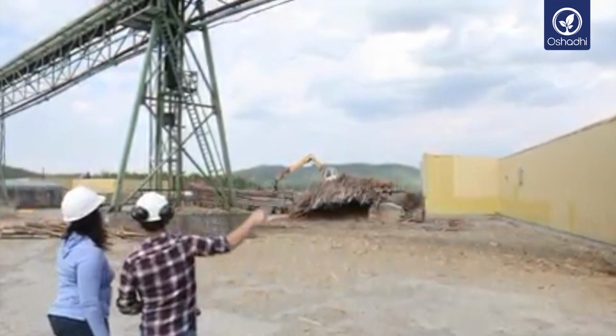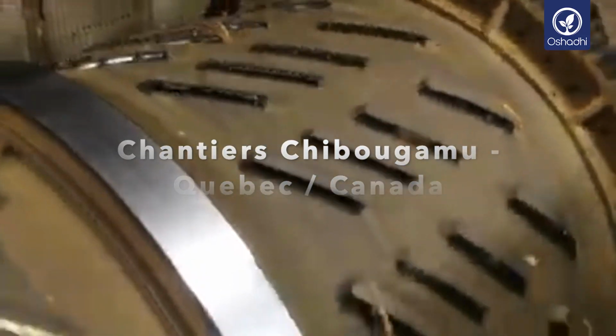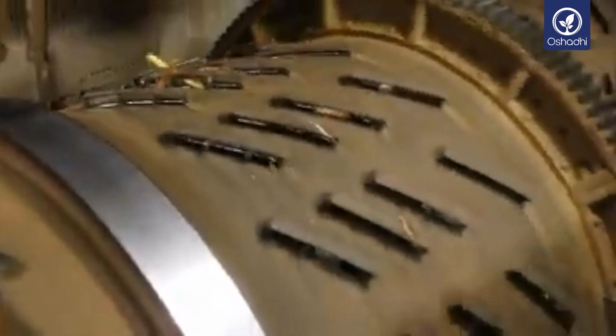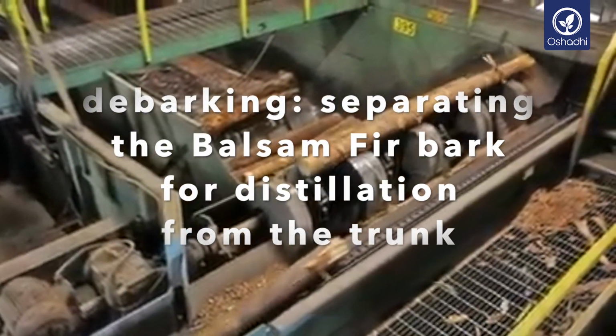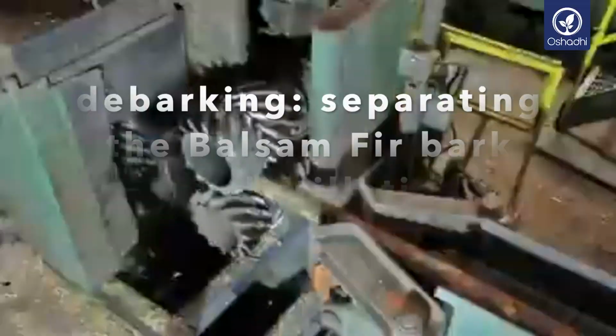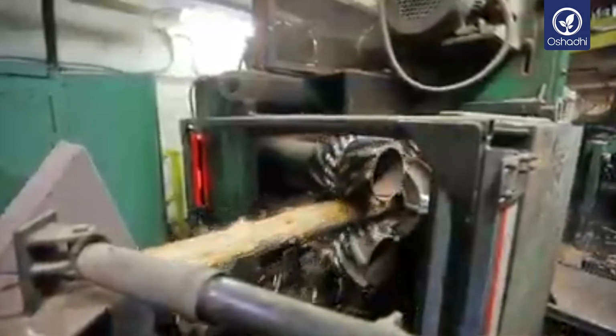Logs, after that, they go to the different debarkers. The smaller pieces, shorter pieces, I should say, for the debarkers, they go in the big drum that we saw. Okay, so they're also debarked. Debarking is the first step, and after that, the logs are going to the sawmilling machines.